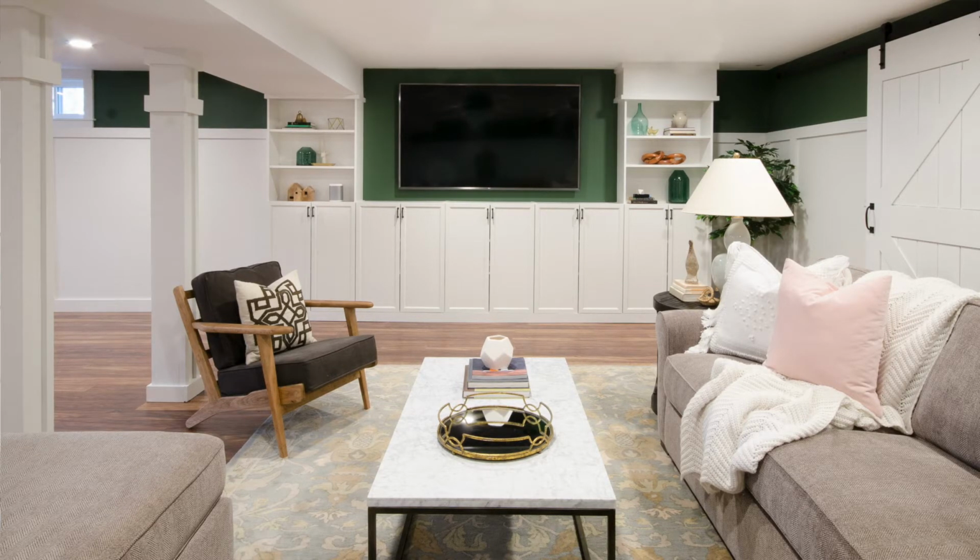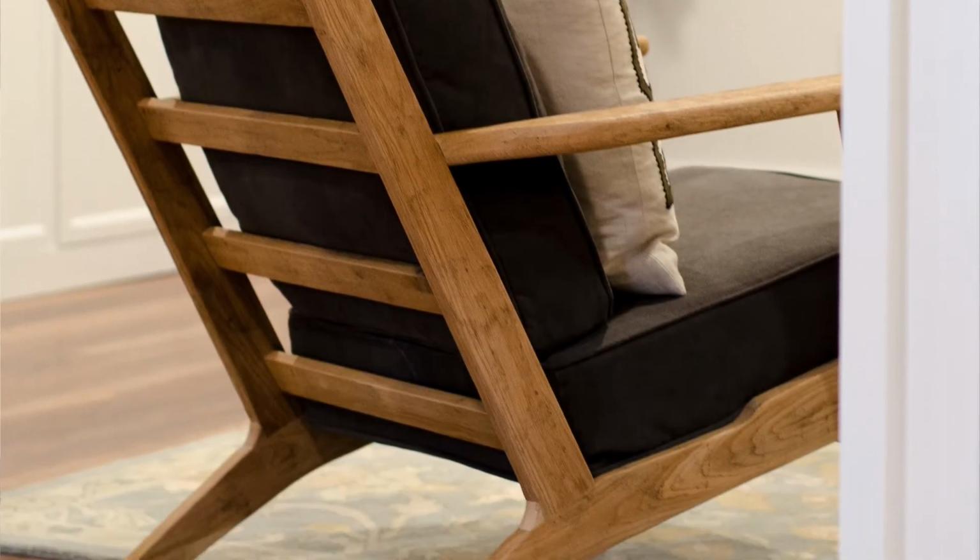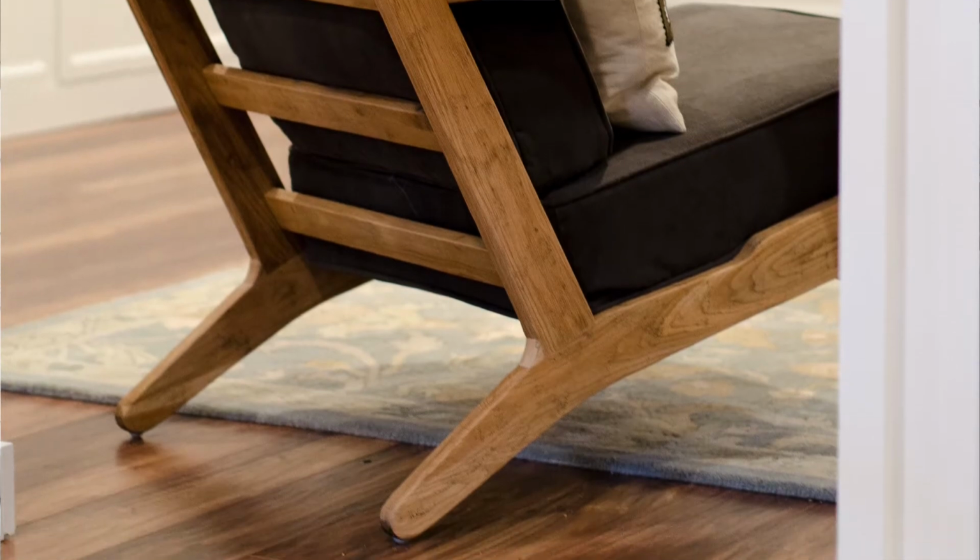I also wanted an accent chair in the basement, and when I saw the Brooks chair, love at first sight. It has a slight Adirondack style, so it's really comfortable to sit in. It has neutral colors. It doesn't take over the room, but it's a chair you're going to notice. It's different than anything I've seen elsewhere.